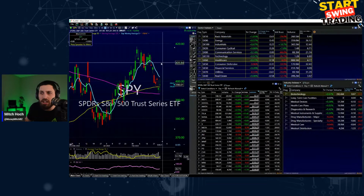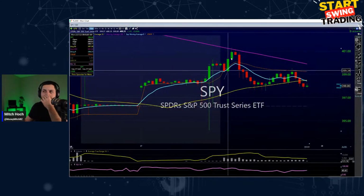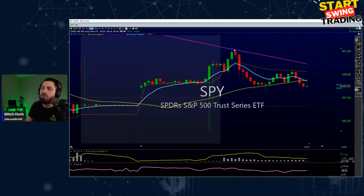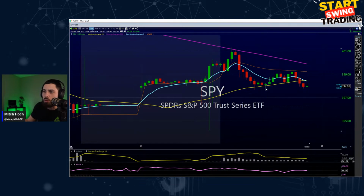Let's get it going. Let's get to the screen. Let's take a look at what the market is doing as we speak. You guys can see, let's go to the SPY. SPY's just been chopping around, right? We did get into the green earlier towards that 401. Then we chopped back down towards 397, kind of the supporting action.